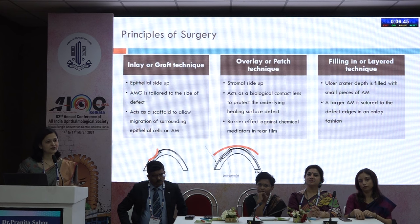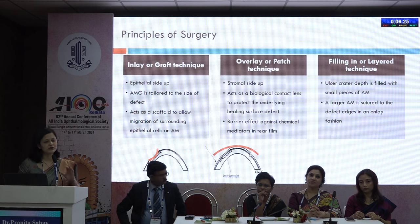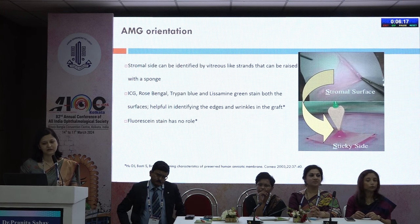So there are various surgical techniques. You can have an inlay or a graft technique wherein, in case you have a neurotrophic ulcer or a shield ulcer, in the area where you have a corneal ulcer, you can use it as a small patch graft. You can have an overlay or a patch technique wherein you place the entire sheet of AMG over and above your ocular surface. You can even use a combination of these two techniques wherein you do an inlay and overlay together.